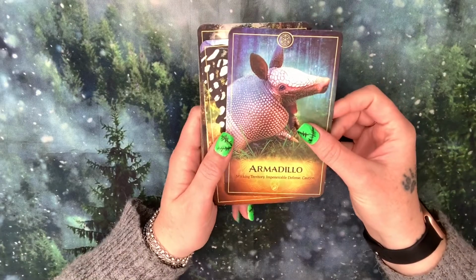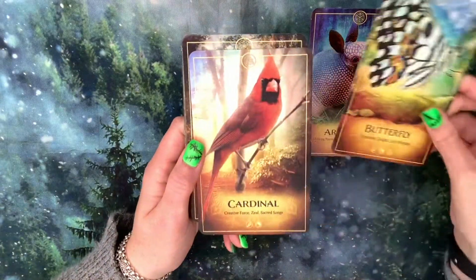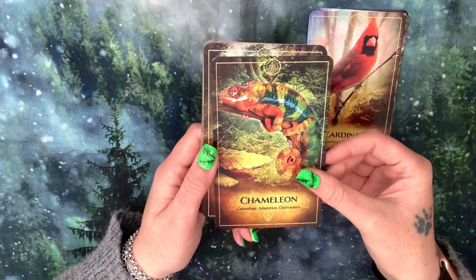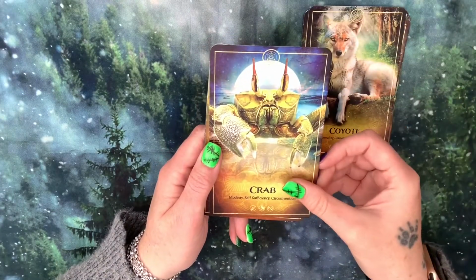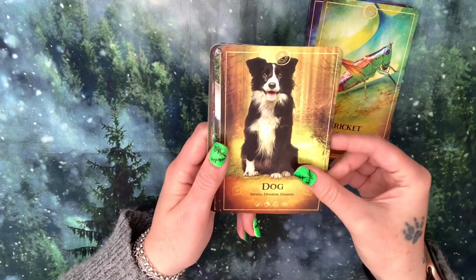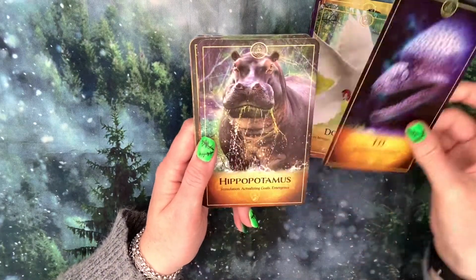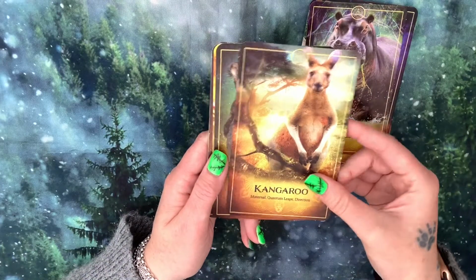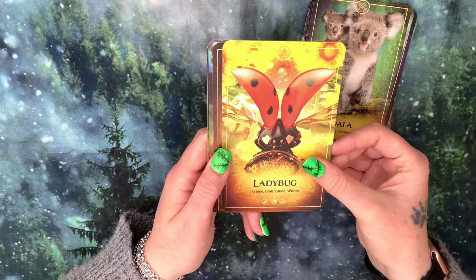So the first one you get is the armadillo, then the butterfly, the cardinal, the chameleon, coyote, the crab, the cricket, the dog, the dove, the eel, the hippopotamus, the kangaroo, the koala, the ladybug.